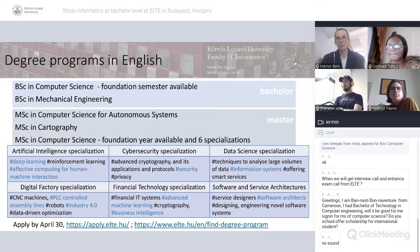because I think we are really following the great advices of our noble people. So we have programs. The largest program that we provide is Bachelor in Computer Science. That is the largest by size of the students and also the size of the faculty. We also provide Bachelor in Mechanical Engineering.